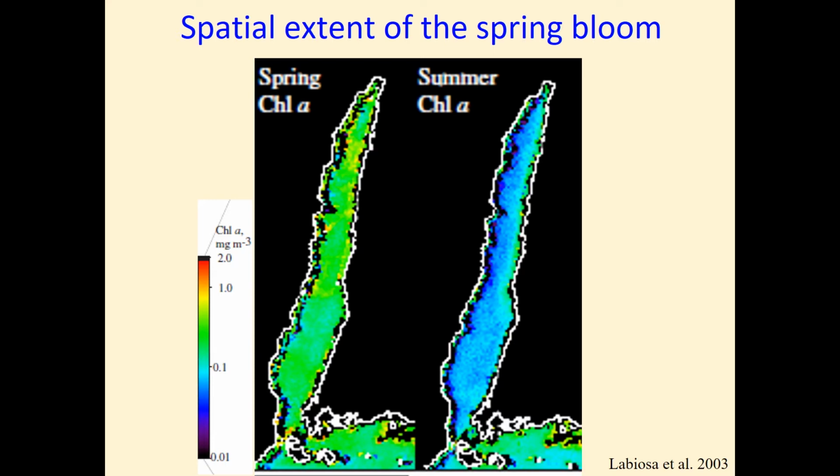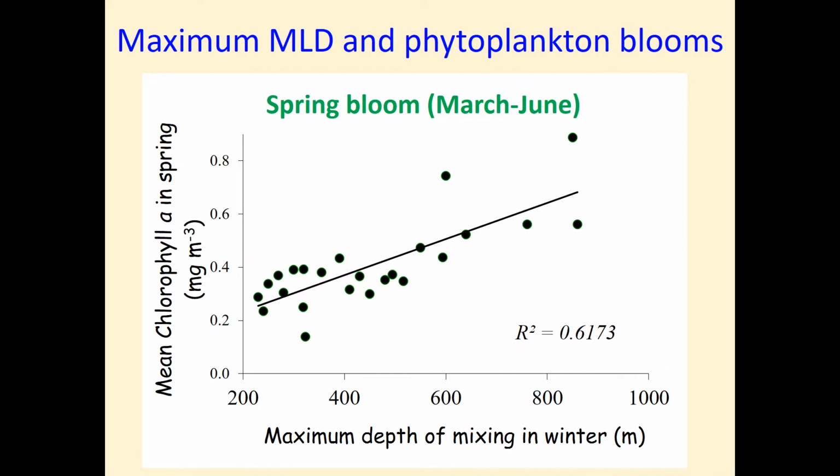And also, it set the stage for the bloom dynamics. So here, the vertical axis is the chlorophyll concentration during the bloom. And here's the mixing depth during the year, and the R-square is 0.6. And you can plot the same, the R-square goes down to about 0.45, but still highly significant, if you plot the mean chlorophyll for the entire year. So it set the stage for the year that follows the winter and the mixing depth that occurred there.